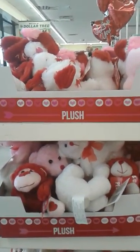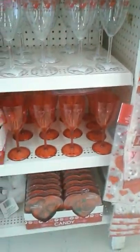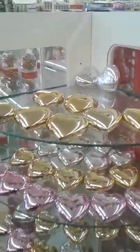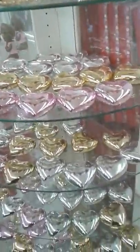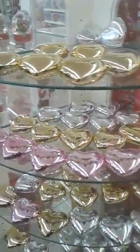And Dory. Okay. And we have plush, stuffed animals. Oh, and I fixed these hearts over here. Let's go back to this pretty little thing I have. Look at how pretty. And I fixed them. Very, very pretty.